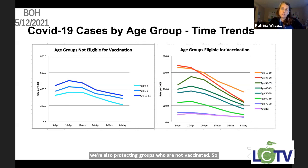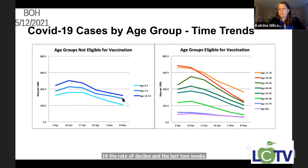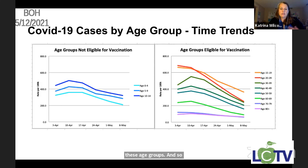But if you look closely, for those in ages 5 to 9 and 10 to 14, the rate of decline in the last 2 weeks has really flattened. This is kind of like what we saw over February break, where we had this flattening out for a couple of weeks, and then it started to go back up. That's what we don't want to happen with these age groups. So we're hoping that over this last 3 weeks where it's flattened out, it will start to go back down again as more people in the older age groups get vaccinated, and we'll get to more vaccinations later too.